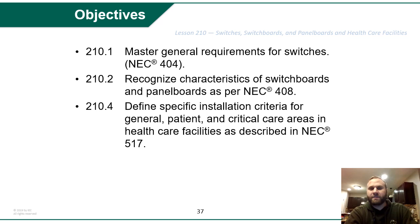Now we're in 210, switches. One of the big things for switches that I'm expecting you to know is the maximum height on a standard accessible switch. To the center grip of the handle, no higher than 6 foot 7 inches. On the center grip of a handle.